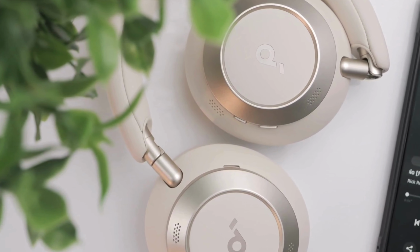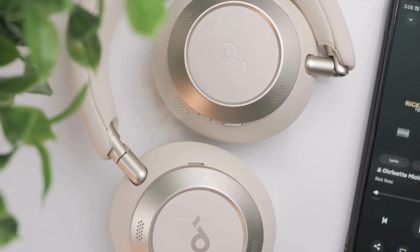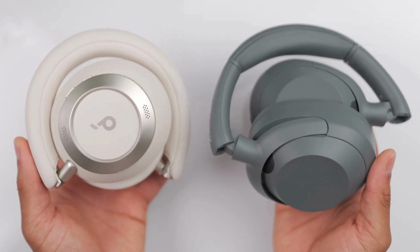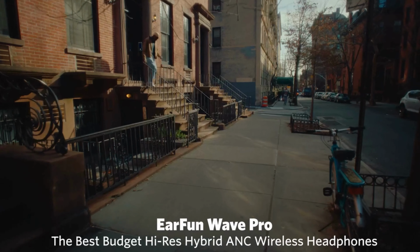Anker sells the Soundcore Space One in black, white, and blue. Each set comes with matching, supremely cushioned ear pads and a storage bag. That brings us to the end of our review and buyer's guide for the best noise-canceling headphones under $100.